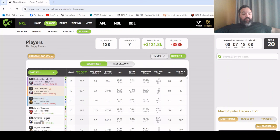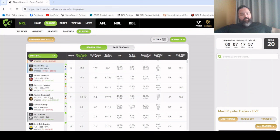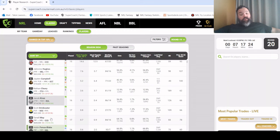defensive team. Jerome Hughes, the Roosters have been susceptible at times in defence, and Jerome Hughes has been good all season. Jaden Campbell, I guess if you've got him, again, similar to what we talked about with the top three, he's worth a punt. Nathan Cleary, obviously always in the conversation for captain. Jacob Kiraz is an interesting one in the final game of the week against the Cowboys. So, yeah, I guess if you've got a late-ish VC option you want to play, that could work out. Same with Scott Drinkwater, not popular in the top 10%, but those that have him are thinking about it. And Terrell May is an interesting one. I guess with Lenu and that backing up, he might find some big minutes.